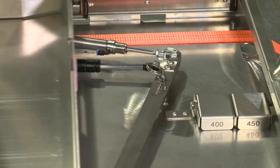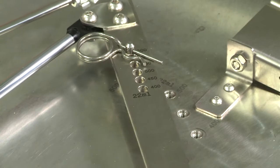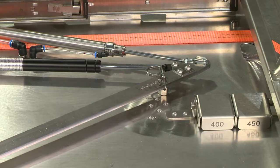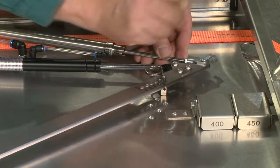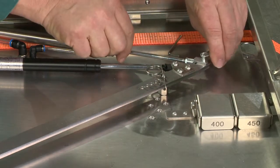Besides adjusting the stroke of the draw, it is necessary to adjust the piston stroke to the desired dosage volume in accordance with the crate dimensions. There are 3 adjustment holes for each possible spray volume.